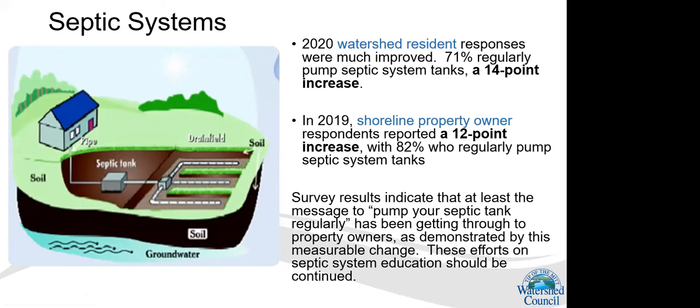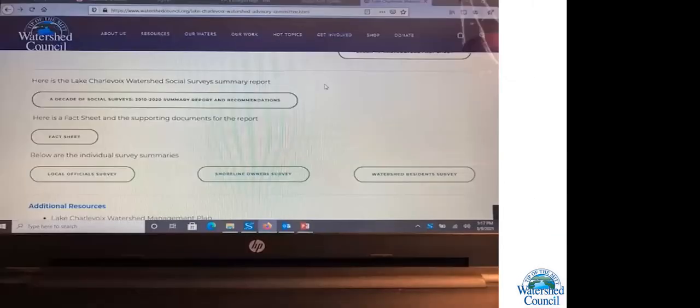So the survey results indicate that at least the message to pump your septic tank regularly has been getting through to property owners as demonstrated by this measurable change. So these efforts on septic system education should definitely be continued.